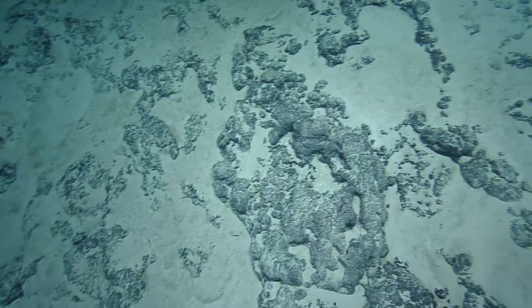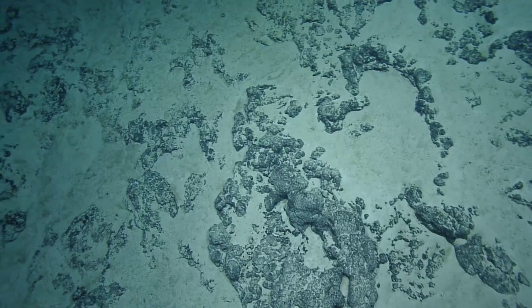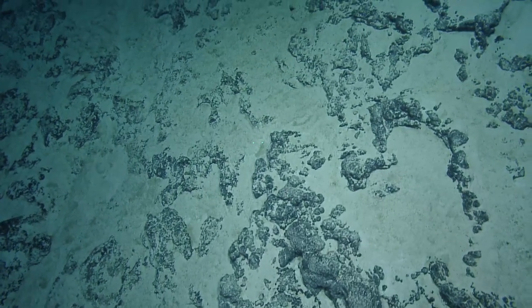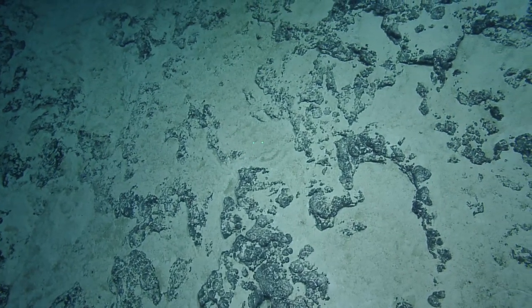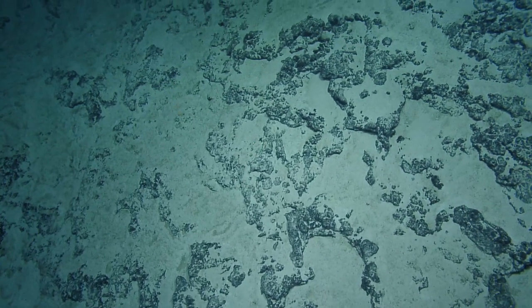I think the most likely culprit is the temperature. We're taking creatures that have lived their entire life and are metabolically organized for 1 to 2 degrees Celsius and taking them into 28 degree tropical surface waters.